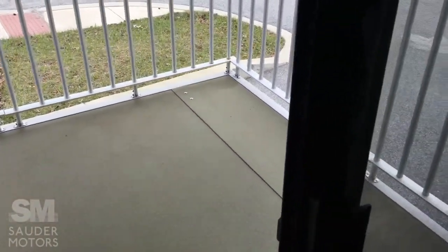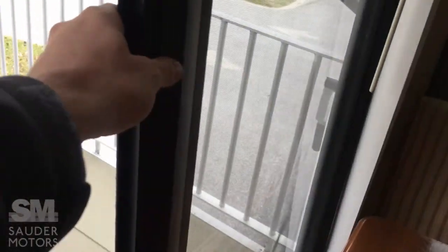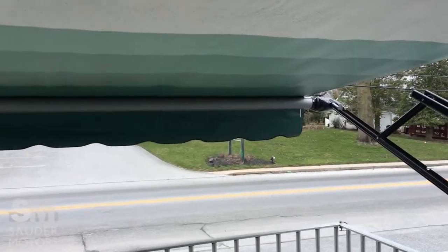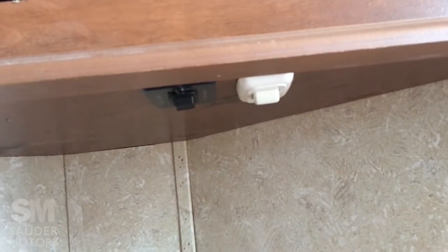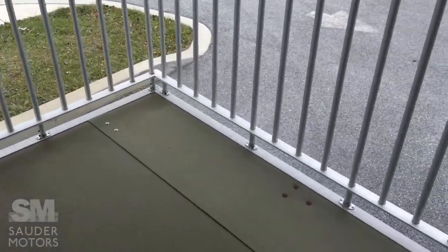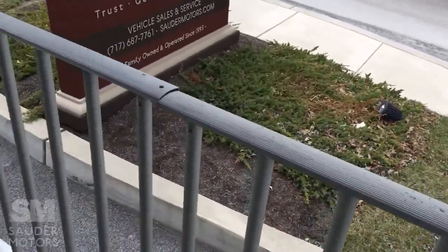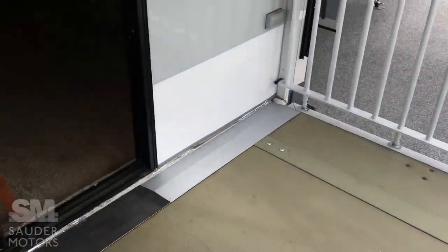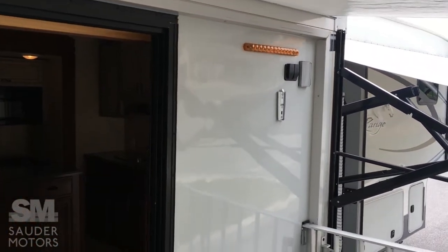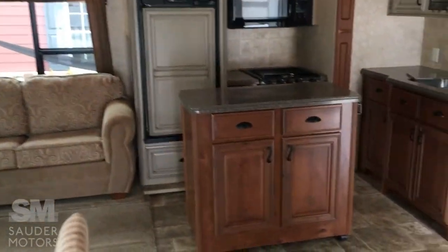So you got a nice sliding door. Lets a lot of light in. You do have an awning for your porch, which is under here. So you got awning. Got some nice rails. Come together nicely. Place to mount a TV. Got your cable hookups there and an outlet. So all set to go.